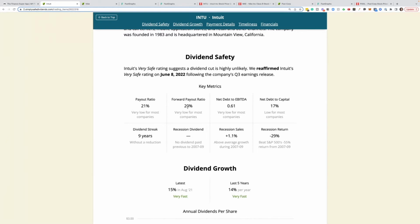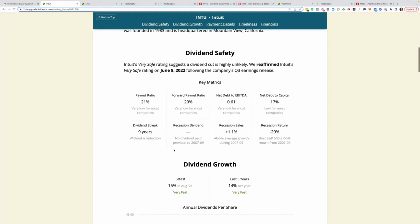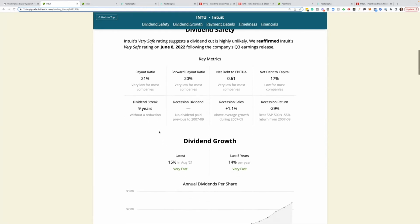Forward payout ratio is 20. That means that their earnings are expected to grow faster than what they're already giving towards dividend growth. And so their payout ratio is actually expected to go down, which is great. Net debt to EBITDA, net debt to capital, we just want these to be low. They score low in both of those categories, and we want to see a sustained dividend streak.